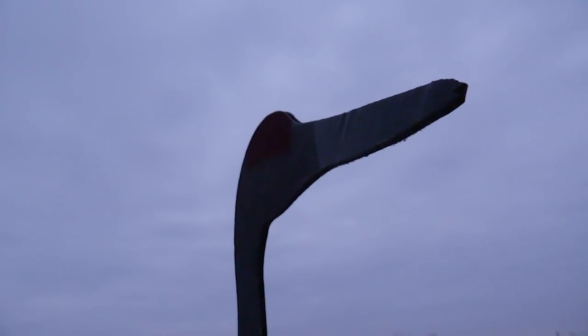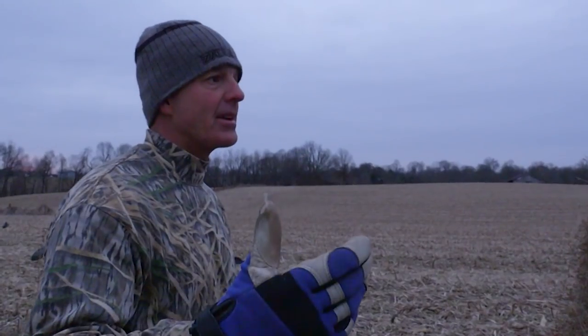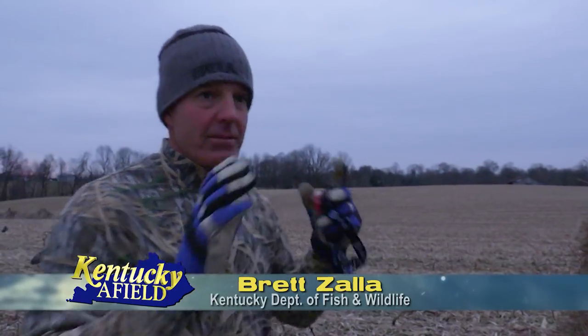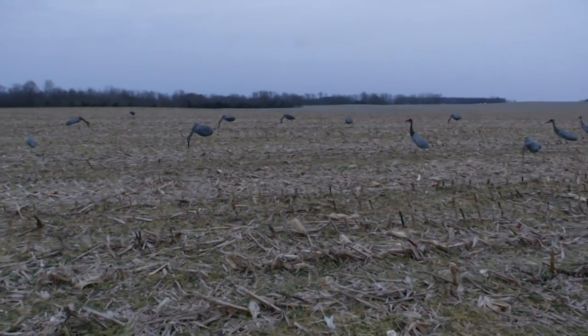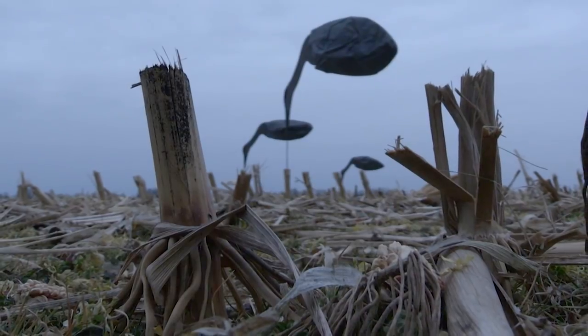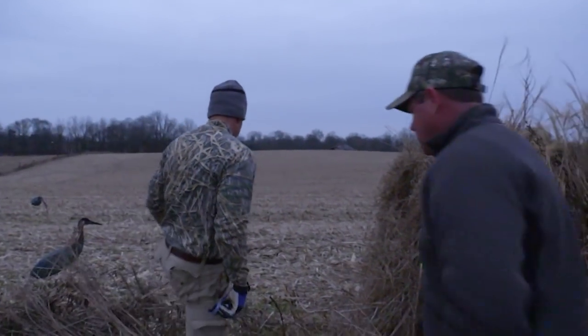And you don't ever want them turning facing the same direction because that's how they act when they see something that's threatening. If they see a coyote walking across the field, they're all going to turn and face that direction. From the air, that tells other birds something's wrong. And they're completely non-alarmed, just feeding, doing their thing. And you always want more feeders than you do sentries, just like goose decoys. All right, let's go move truck. All right, that sounds good.